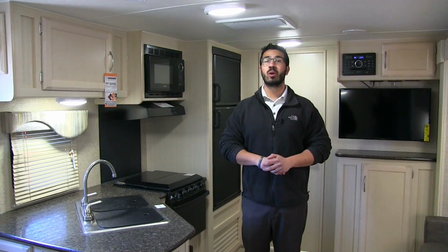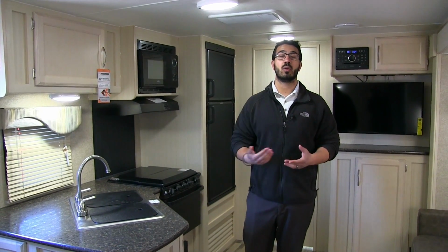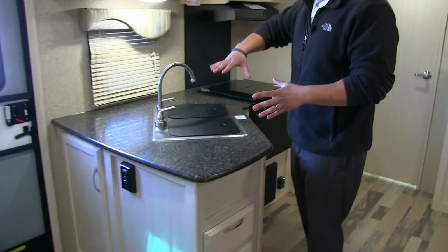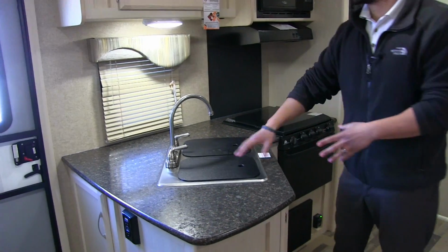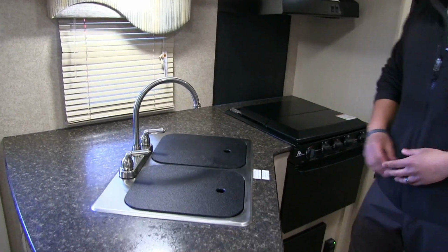Welcome to the inside of the 2018 Winnebago Minnie 2200 SS. This current model is in the stone interior. Let's start off right over here on the kitchen. So as you will see, you have the nice L-shaped kitchen right here with the dual sink top covers. So that way this is good prep space. Then they've given you a cooktop cover as well, so you're able to utilize this entire countertop.